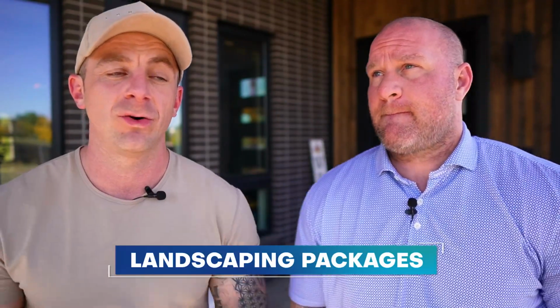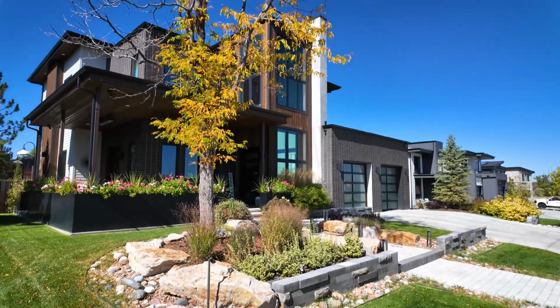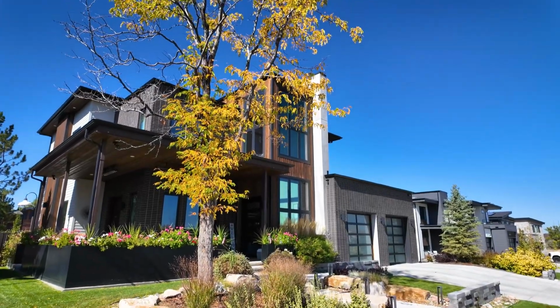That's right. On top of that, guys, they do have landscaping packages. A lot of builders will do some generic front yard landscaping. They won't touch the backyard. They won't even do it for you if you ask. With these guys, you're more than welcome to do your own, and they won't have it included in the total cost of the home. But they also have packages that you can select and add on for your landscaping if you just don't want to go through the headache of having to track down your own.